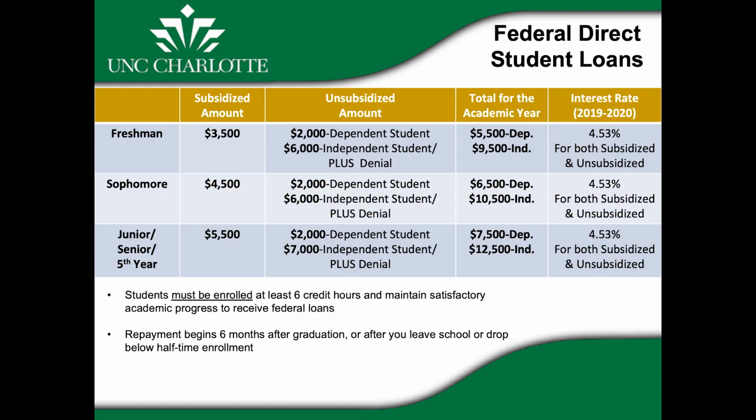So on this slide, what you're going to see is a breakdown of the federal student loan program. It includes subsidized loans and unsubsidized loans. And you'll notice a couple things on here. One, as you advance from freshman to sophomore to junior, you're going to notice that these loans increase by about $1,000 each year. And that's because as you go through and you're earning credits, we want to award you a better loan. And the subsidized loan is the better of the two loans. So we want to increase your eligibility as you progress through school. So almost think of it as like a reward type thing.